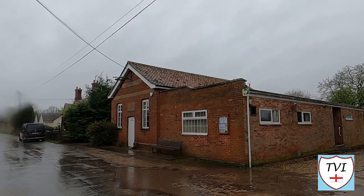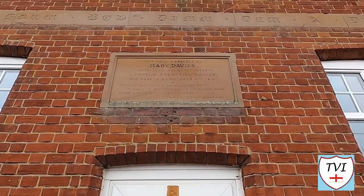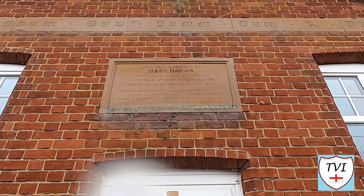Our first real landmark is the village hall, although to give this its full and correct name, this is the Davies Memorial Hall. This was built by Mary Davies, the widow of Leopold, in memory of her husband. He died in 1915, and if you look up above the main door, you'll see a stone which affirms those facts. Aside from the church, this is Herringswell's only communal building.